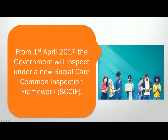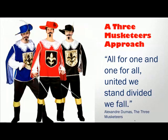So basically, if you're in fear of suffering from framework overload, there's good news on a few fronts, and not least that for several services the new inspection framework's not changing much from the one they've been using since 2015-16. So what's the new approach? Well, the best way that we think to describe it is this: a Three Musketeers approach.